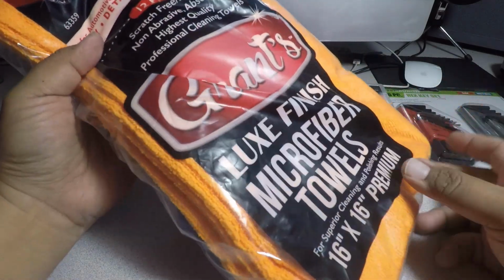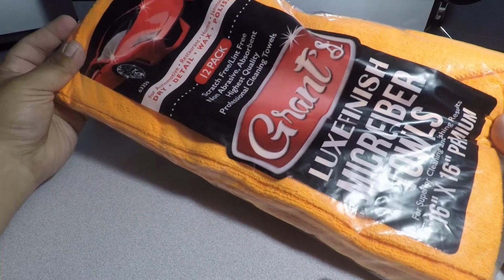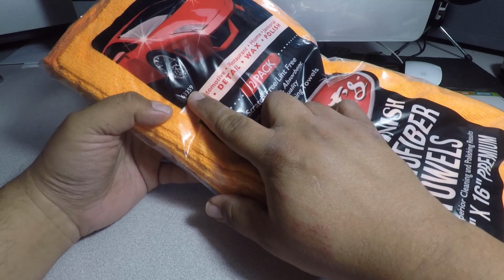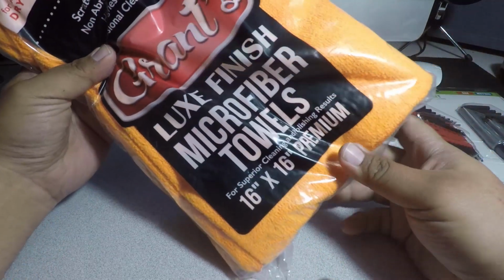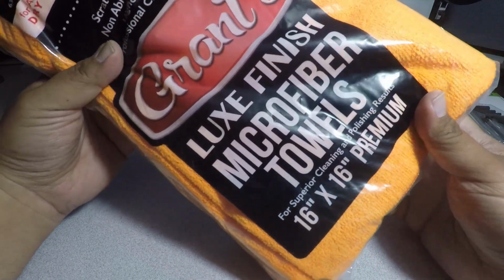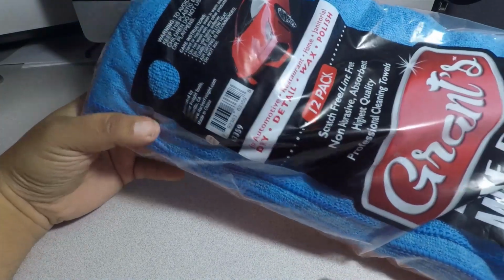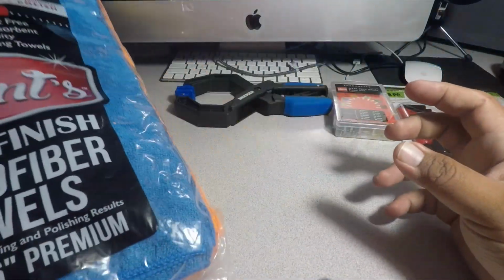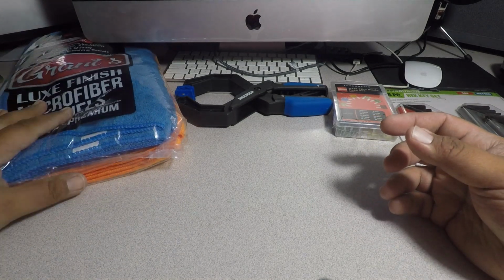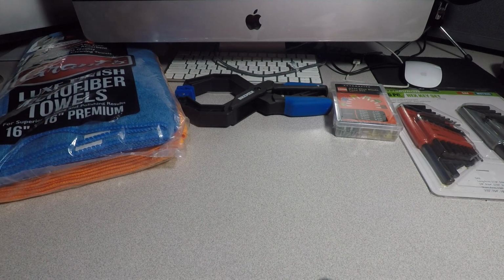These are the bigger ones. These are not the free ones that you get. These are pretty big. Let's see here, item number 63359. It's 16 by 16 premium. So these are microfiber towels, the bigger ones. Just thought I'd get some more because I needed some more for the house and for cleaning the trucks. I have a big truck, so I clean my trucks all the time.